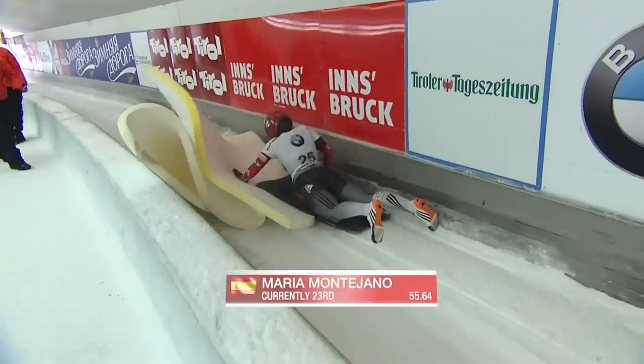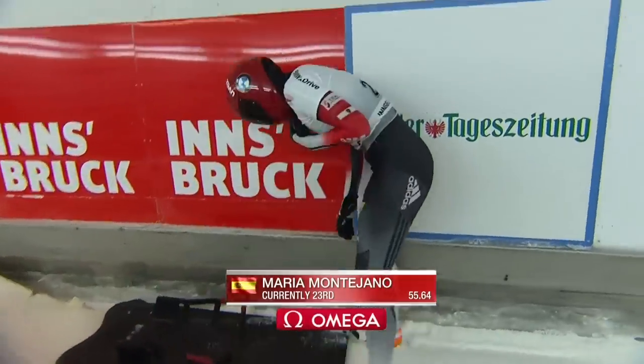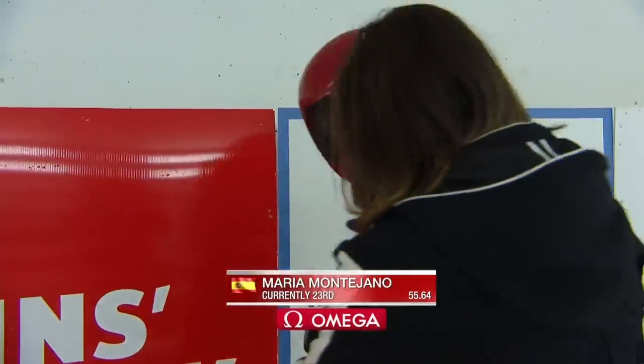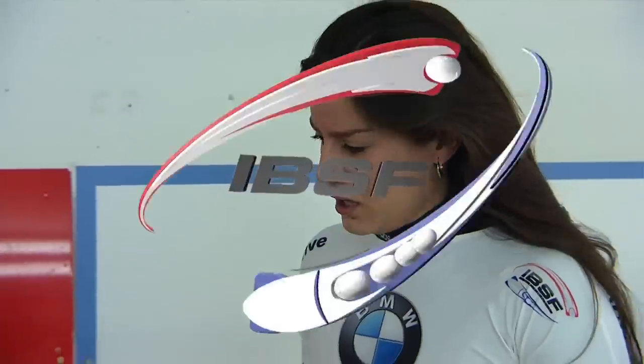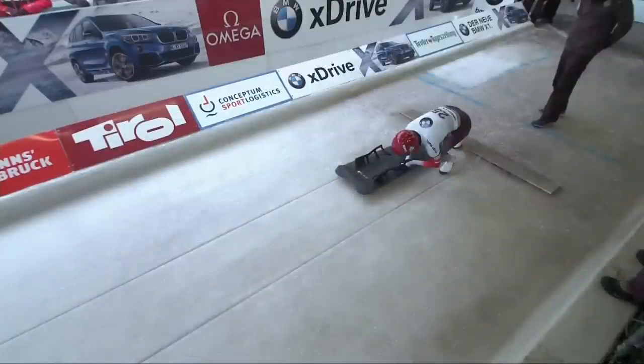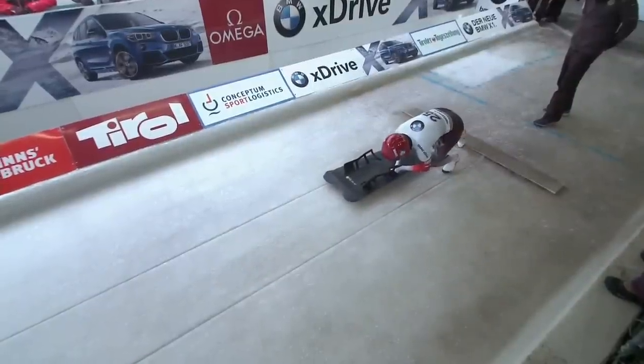Ooh, cannons into the wall off the crash mats. There's her partner in crime, Sarah Lavrencic, who's not sliding this year. I think it's great that there is the community, especially for the smaller nations. Everyone is supporting each other.